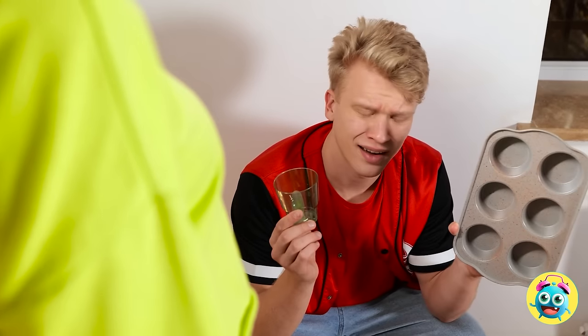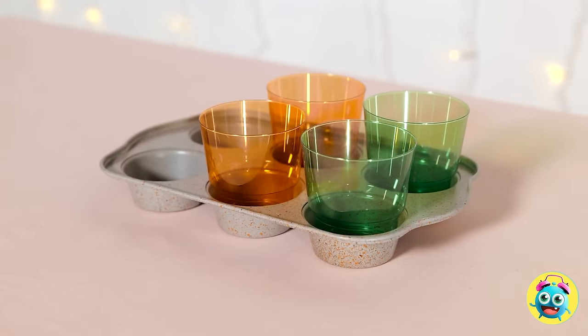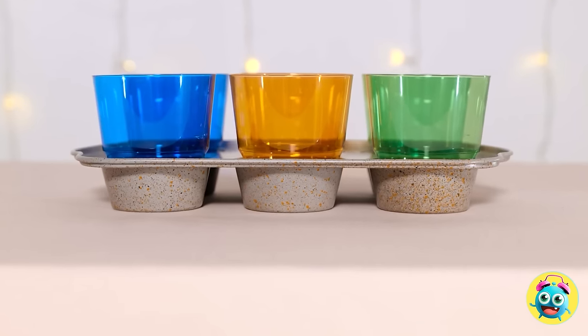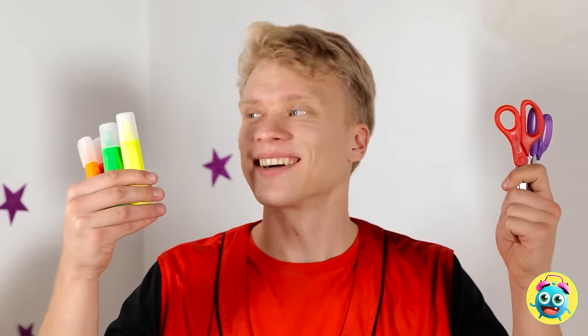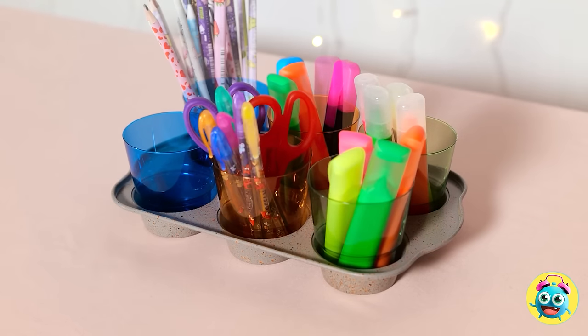Alex? What are you gonna do with these? Let me think. A muffin tray and a glass. I've got it. I'll put the glasses in the tray. It'll make a great storage space. Let's fill them up. I'm way ahead of you. This is perfect. It can hold all our pens and stationery.